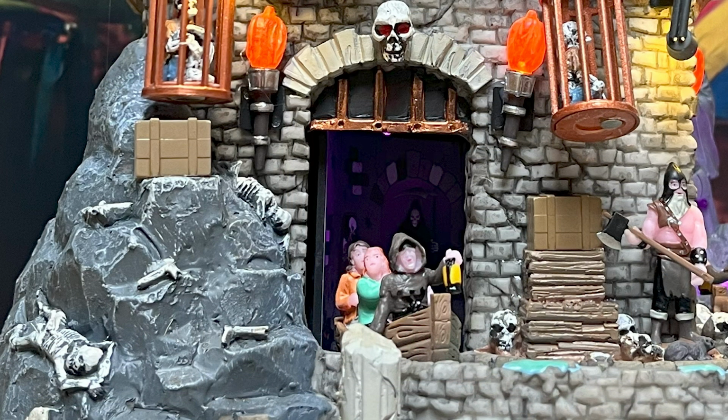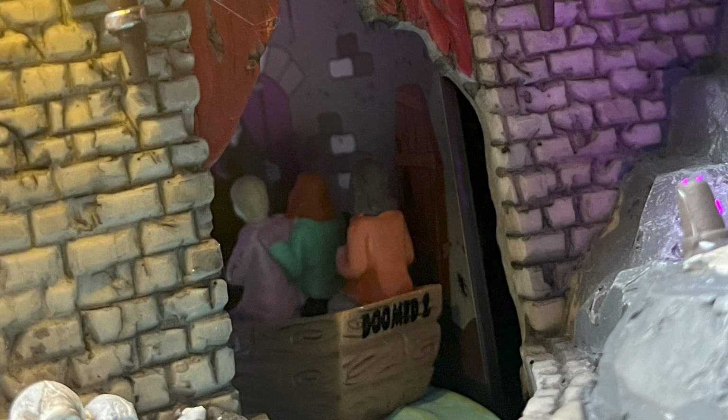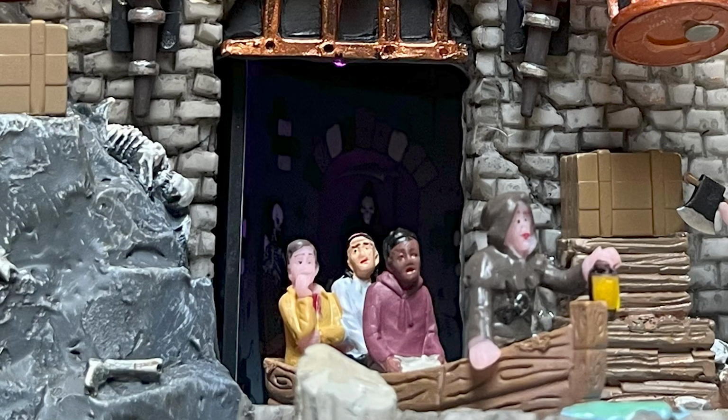I tried to get pictures of it here, but there's actually a small indoor scene inside the boat part of the ride where you can see the dungeon underneath, and it's got a skeleton reaper down there. You've got a skeleton coming out of a coffin. You've also got some spooky eyes in the holes in the wall. It's very, very cool. I like seeing an internal scene. I'm always a sucker for them.